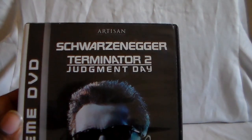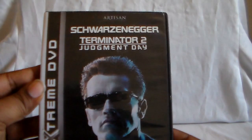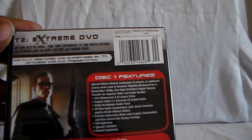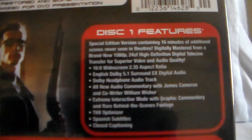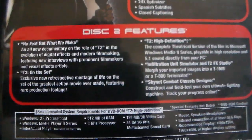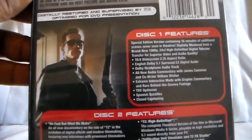Quality-wise, it does change. Some have better film quality than others. You're going to run into that every now and then. There's a better shot of it. But overall, still really good movies.